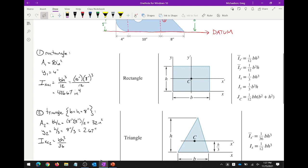So likewise for the triangle, notice how I'm using 1/36 BH³ because that was with respect to the centroidal axis of that triangle. Does that make sense? Everybody else okay with that? This is good stuff. I like it.